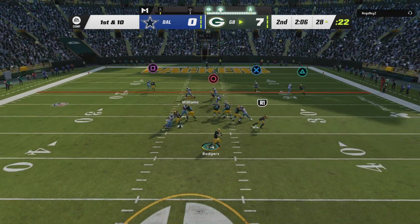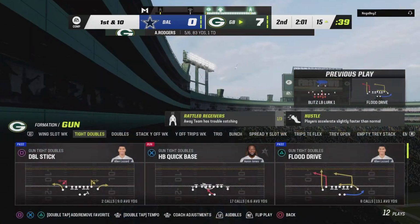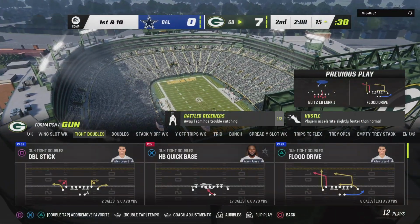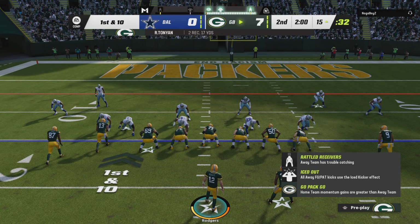On first and 10, here's Rodgers. He's got Tonyan complete over the middle, and he's got a first down following a pickup of about 13, as we will take a pause here for the 2-minute warning.